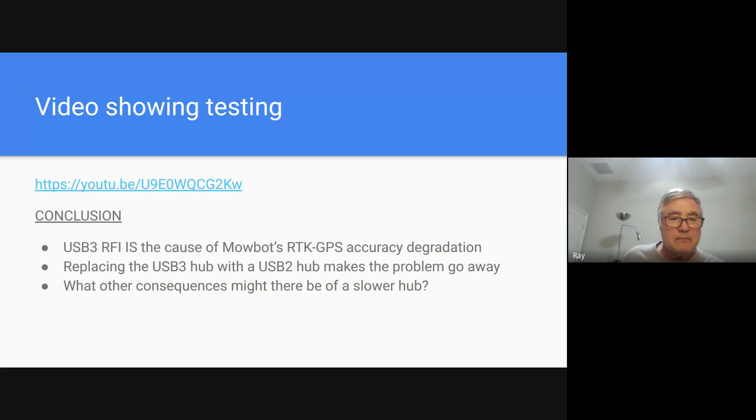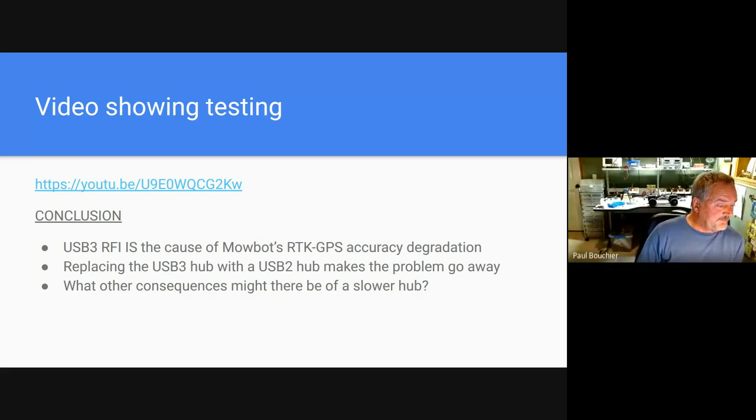Okay, great. So I concluded that USB 3 RF interference is the cause of Mobot's RTK-GPS accuracy degradation, and that replacing the USB 3 hub with a USB 2 hub makes the problem go away. But then that begs the question, what other consequences might there be? For example, slower disk access, since the SSD is hung off of a USB 2 hub now, operating at 480 megabits per second instead of 5 gigabits per second.